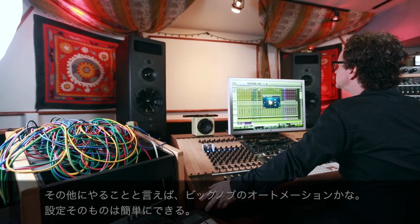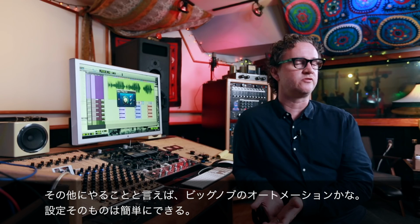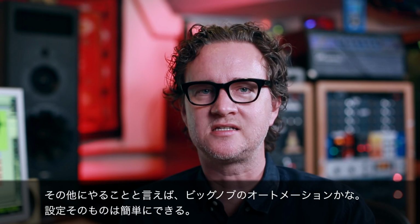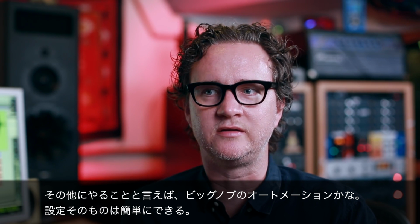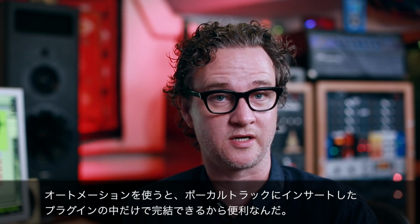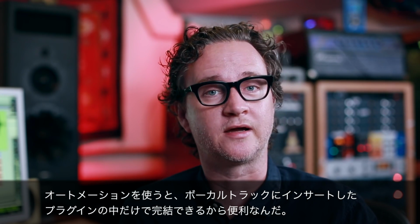And then the lead vocal's different because it's so much louder in the mix, and you just find the sweet spot for it. Another thing I've been doing with the plugin, and it's very easy to do, is automate where the intensity knob goes. It does a lot, and automation can help you mix the vocal within the plugin and keep it all just on the vocal track.